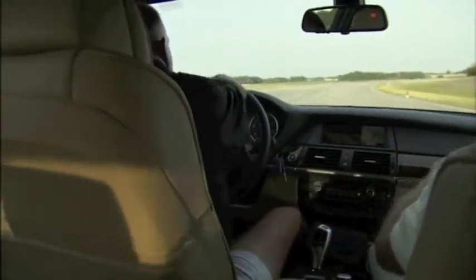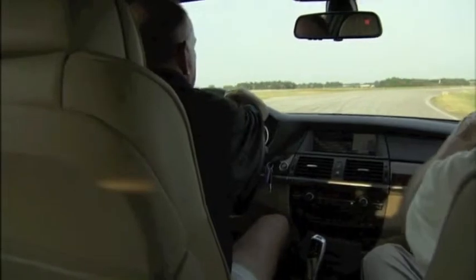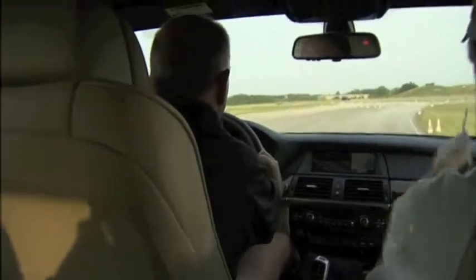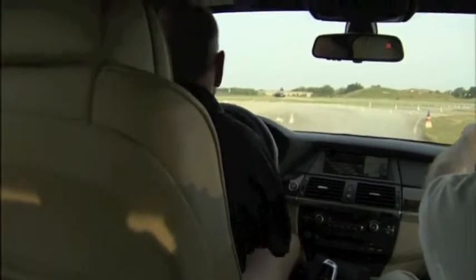Good. And then to this yellow cone. I was just showing you where the line was, because you weren't seeing that blue cone there. Okay. So stay to the right, right close, great. To that cone, go, go.